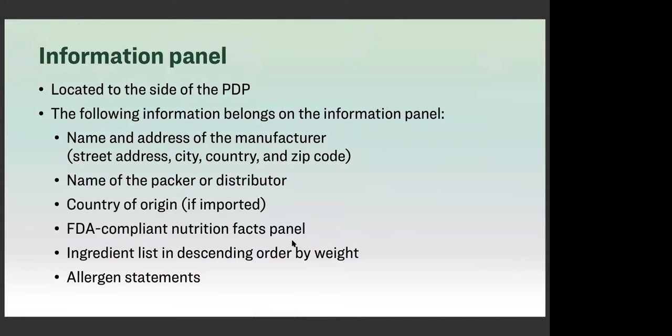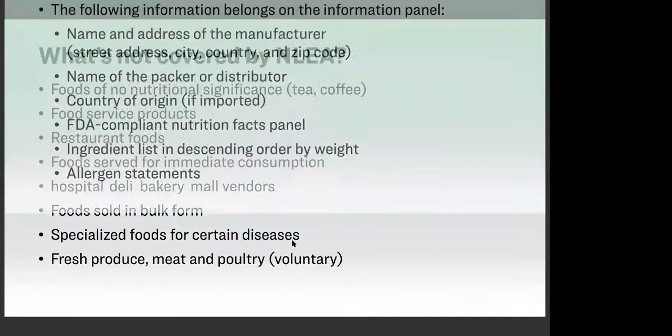Then there's an information panel, and we talked a little bit about that. It has to be FDA compliant, and has to have the name of the packer or the distributor on it, like where did your food come from? So you should be able to find that when you look at labels on your own. Your ingredients and any allergens that might be in there. Those are really important things for consumers, obviously.